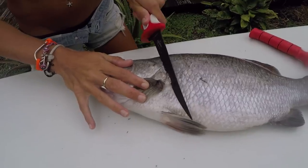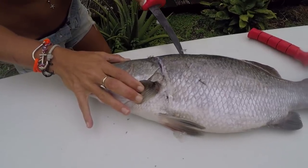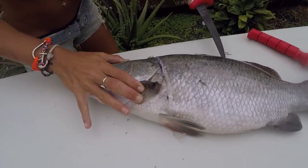So here we go. We're gonna make the first cut. This is gonna be just like any other fish I would do. I actually looked it up on YouTube, because why not? And just right behind the pectoral fin, sharp knife is key, always a sharp knife. Then I'm gonna run it right along the backbone here and just follow that bone line.